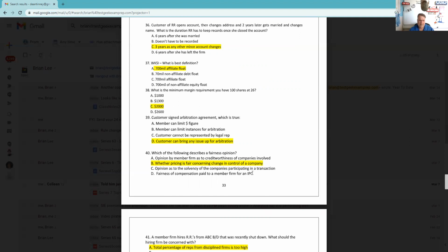And what they can do is they can take down their shelves. Their shelves are good for 3 years instead of 2. A shelf registration is good for 3 years instead of 2, and their shelf registrations are immediately effective. So make sure that WKSIs have 3-year shelves and they're immediately effective. And that's the test issue.